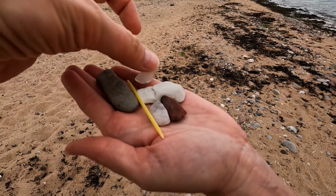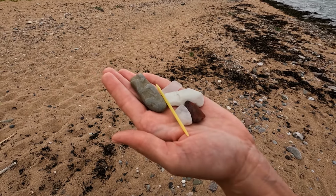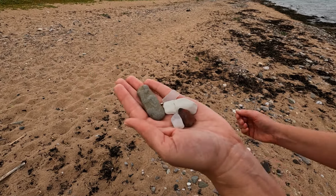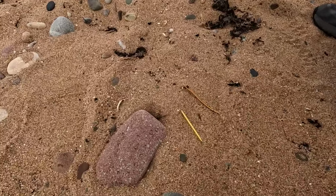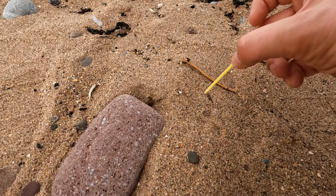I forgot, I've got this wee bit of rubbish sea glass. It's shiny, so we'll not really worry too much about that. I think we're going to leave that, and possibly a jasper as well, because we won't do anything with them. Oh no! An artefact from the, I reckon it's from the 1970s. What do you think? Oh yeah, it looks like one of these cocktail sticks from cheese or something.